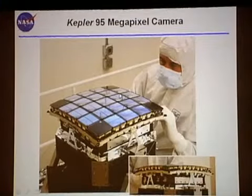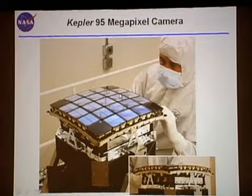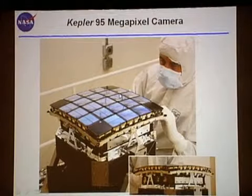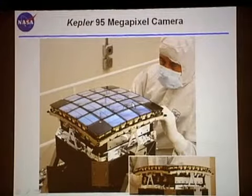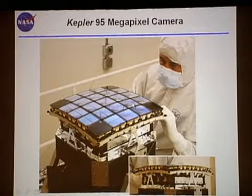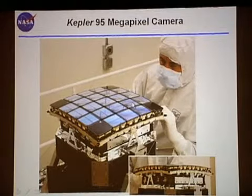This is a photograph of the camera at the prime focus out there in the center of the telescope. It's a 95 megapixel CCD camera. So if you think about your one-shot camera that you buy at the electronics store, the CCD detector in your one-shot camera is about the size of your fingernail. On Kepler, this blue curved surface here is the array of CCDs. It's about a foot square, a square foot of silicon. So it's vastly larger than anything that you've got at home.